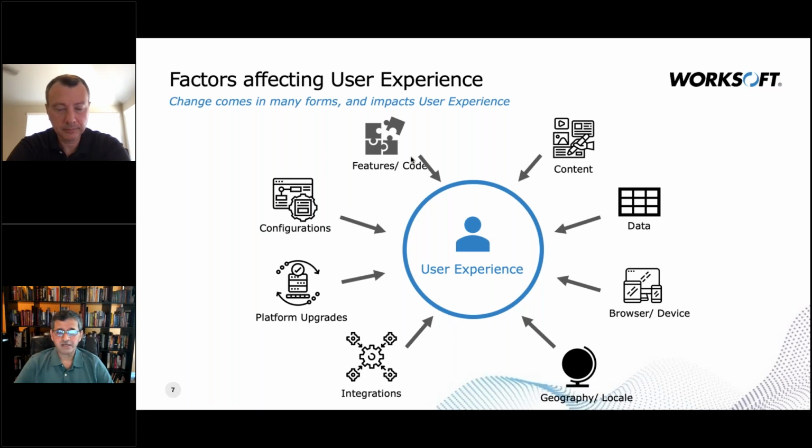And browser devices. Today, most people access e-commerce applications through mobile devices. Mobile commerce accounts, at least on the B2C end, for more than 50% of e-commerce. And there are new devices being released. Apple released a new phone earlier this month. And you want to make sure that the experience of your users on these new devices continues to be great. You need to be able to test for those. Content and data change as well.